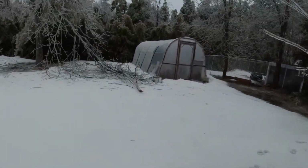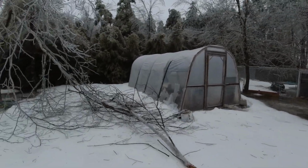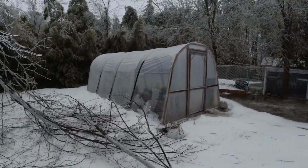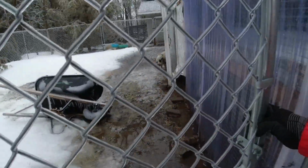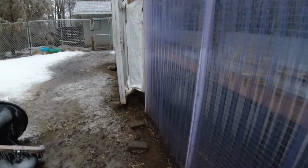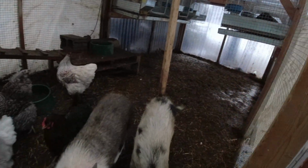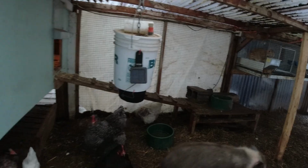My greenhouse got hit too. Hopefully the plastic is still, the plastic looks fine. So let's see how they're doing. Hopefully they don't have too much water in there. Hi guys, get some water. All right.